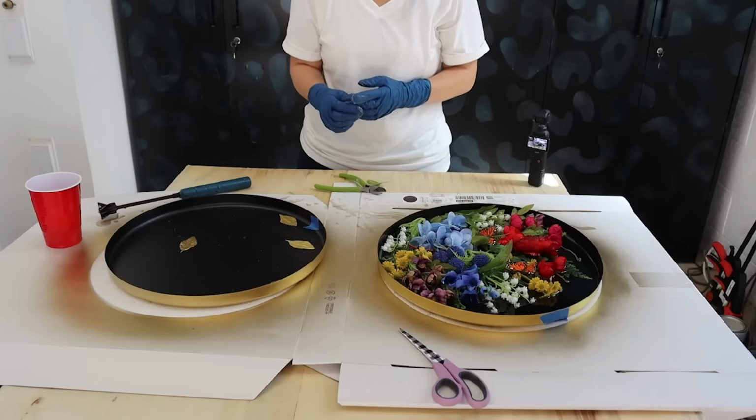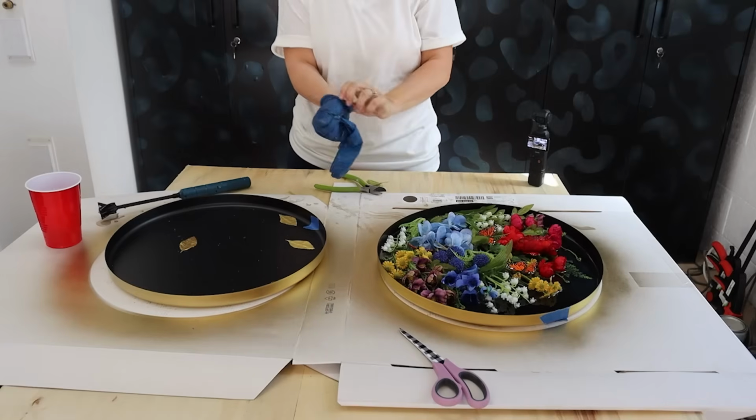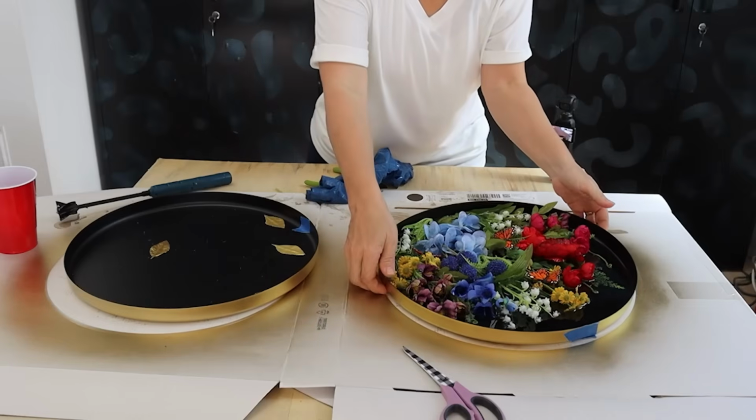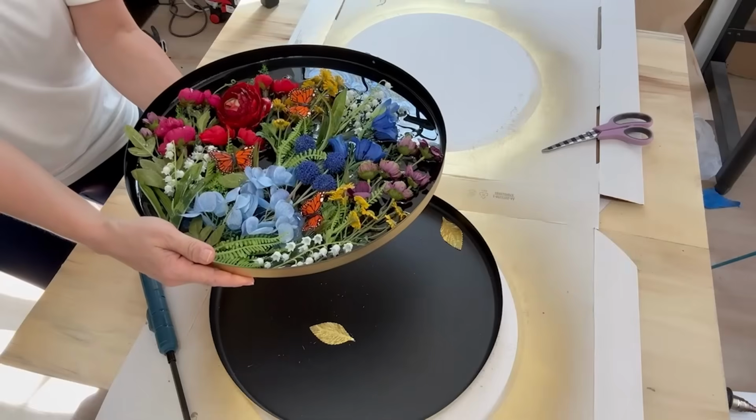Now we need to find a pretty level place to put this, but I've got glue all over my hands, so we're gonna lift this up and make sure this epoxy dries flat. Looks good. Okay, so our resin is gonna take about 2 hours to dry at minimum.